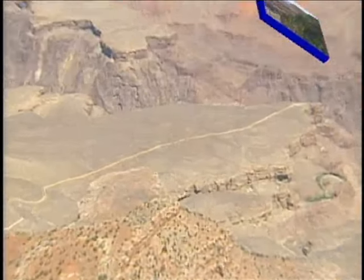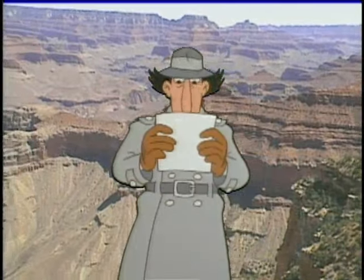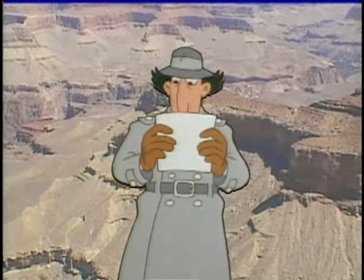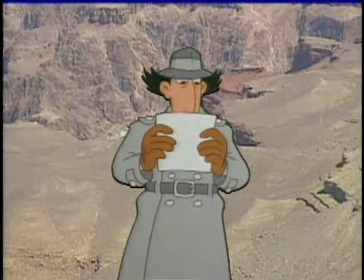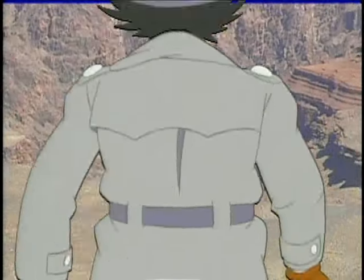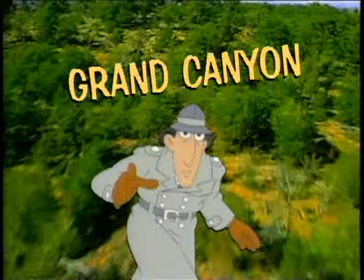Better check my top-secret instructions from the chief. Explore natural wonders of American Southwest. Stop. Find the world's deepest canyon. Stop. Find cavern deeper than a 50-story building. Stop. If you think you're in Grand Central Station, stop. If this isn't Grand Central Station, then this must be the Grand Canyon.